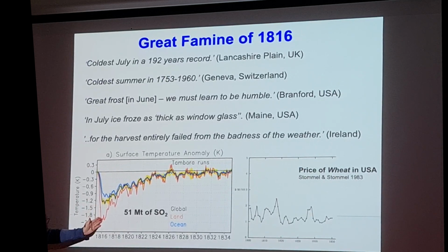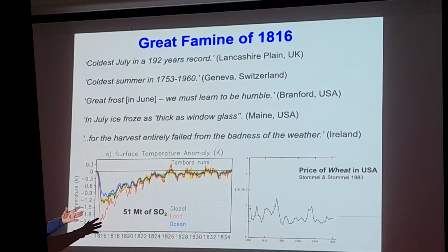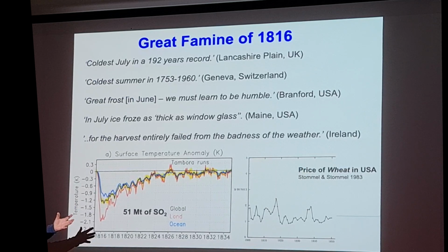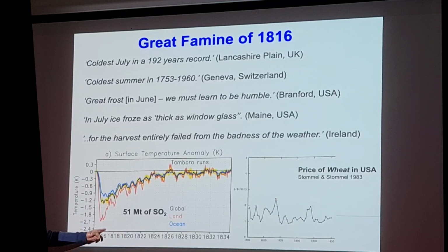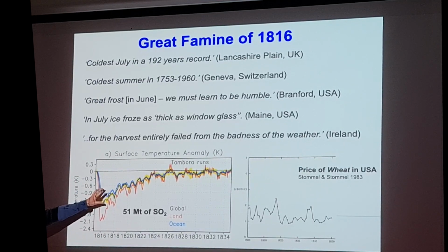This is when Turner did all those wonderful sunset paintings because of the wonderful sunsets caused by this pollution. This is where Frankenstein was written by Mary Shelley because it was such a horrible winter in Switzerland when she went there with Lord Byron, and she was inspired to write Frankenstein.